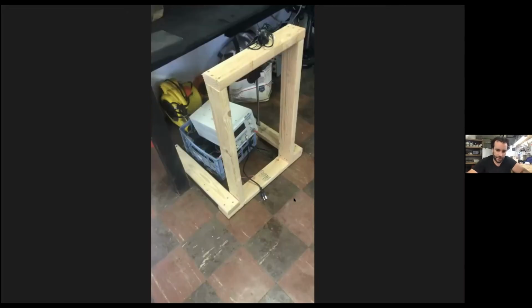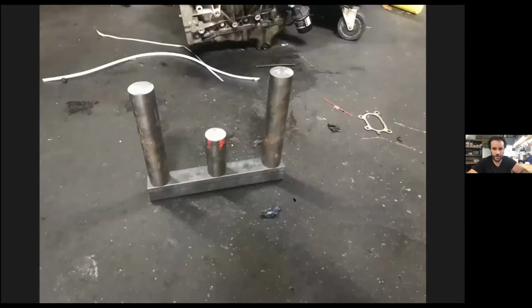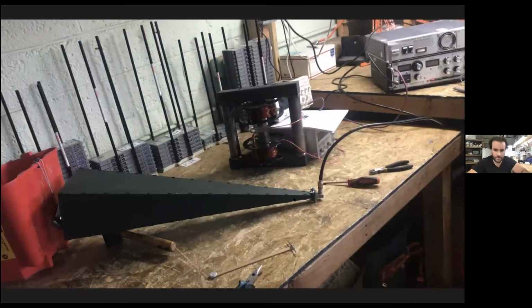This is the test rig, and here is the electromagnet that we started building. A lot of work went into this electromagnet, and this is the first iteration of it. It's not connected at all. Everything was loose. And then I took it to a local mechanic, and we were welding it together. And yeah, I set this up.